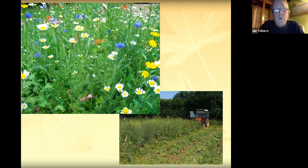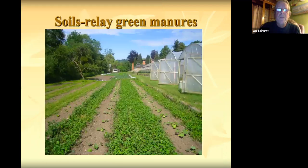We coexist with weeds. We can tolerate weeds in the right places at the right time. And it brings in a huge range of biodiversity. This is such a joy to see in the spring. And we have flowers in the field pretty much all the year from now, well, end of this month, right up until October, November, there's something flowering somewhere.